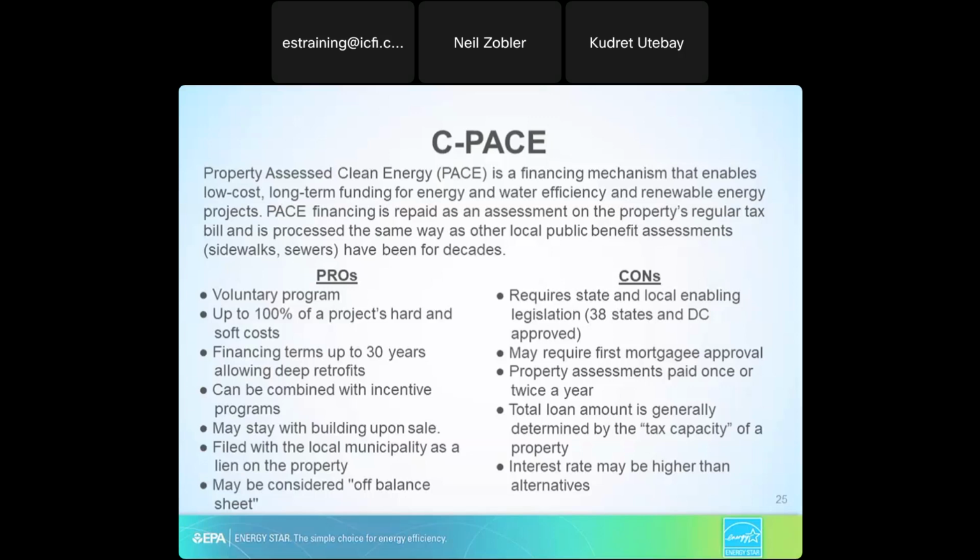It may require first mortgage approval. Property assessments are paid once or twice a year, unlike a loan, which you would make maybe quarterly or monthly payments on. And it's determined by the tax capacity of a particular property. Tax capacity is an interesting distinction, because that's determined by different organizations.